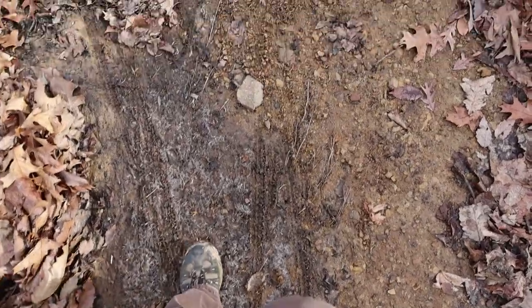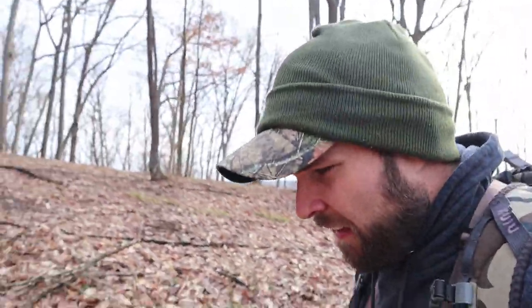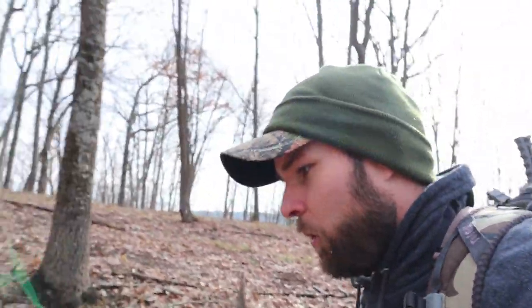Looks like there's been some mountain bikers coming through here. Mountain biker must have gave up pretty quick. Probably after that big mud hole that he had to drive through, I think he just turned around because there's no more bike tracks on the trail anymore. It's steep in here. I'd imagine you have to be in pretty dang good shape to ride a mountain bike through here. I'm sure people can do it. I'm not one of those though.